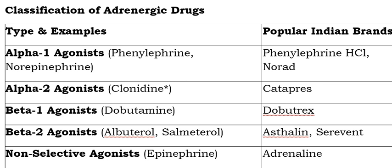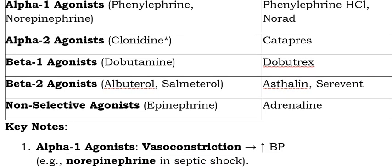That makes sense. And the document, helpfully for some, lists common Indian brand names too, like phenylephrine HCl, NORAD, Catapres for clonidine, Dobutrex for dobutamine, Estelin for albuterol, Ceravent for salmeterol, and just adrenaline for epinephrine.